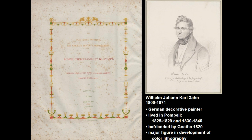And then Wilhelm Zahn lived in Pompeii from 1824 or 25 to 1829, and again from 1830 to 1840. He was just hanging around while things were being discovered and drawing them, okay? And he says in his introduction that his goal at Pompeii was, quote, "to copy as faithfully as possible ancient paintings and to reproduce the original with the accuracy that science demands."